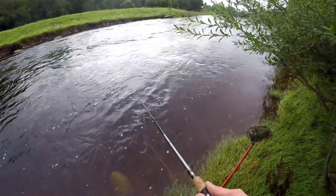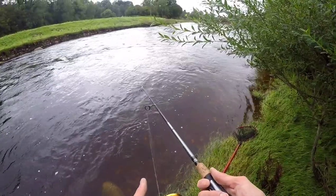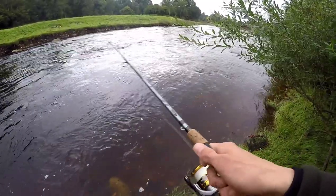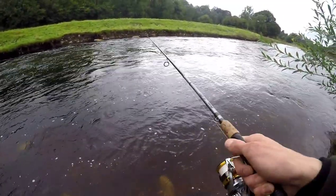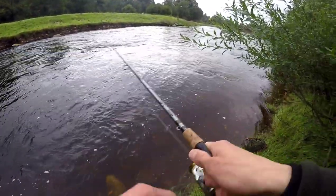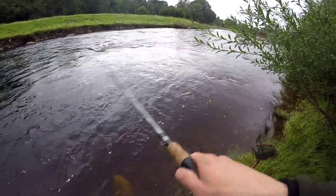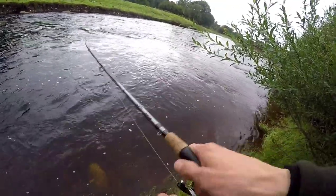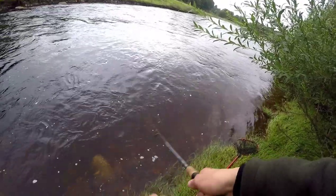I'm just going to run up current. I was like, that fish then ate it. I wasn't even retrieving it. I was just letting it drift on the current like that. That's a long way out there, past them boulders. Oh, it just comes to the surface, my lure then.